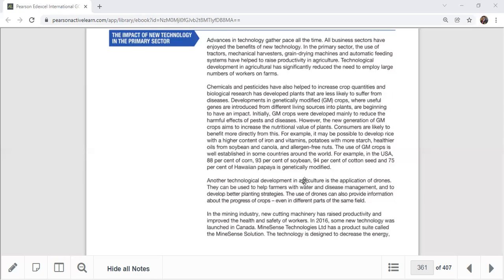So basically, another technological development in agriculture is the application of drones. Drone technology has recently developed very well, because you can get a bird's eye view from the drones of the entire field, entire farm, entire estate.